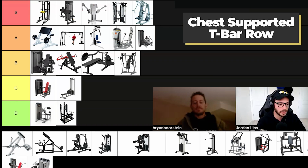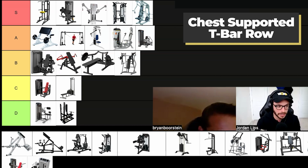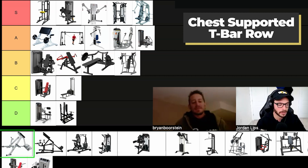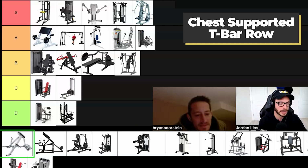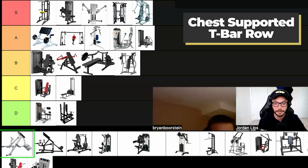This is our, again, stock standard T-bar row. If you were to Google chest supported T-bar row with a plate loaded, usually it has one pronated grip and then one kind of semi-pronated grip. Every gym's going to have one of these. It has a foot platform, your torso's on like a 45-degree angle, and again, you have that choice between the fully pronated grip and the semi-pronated grip.